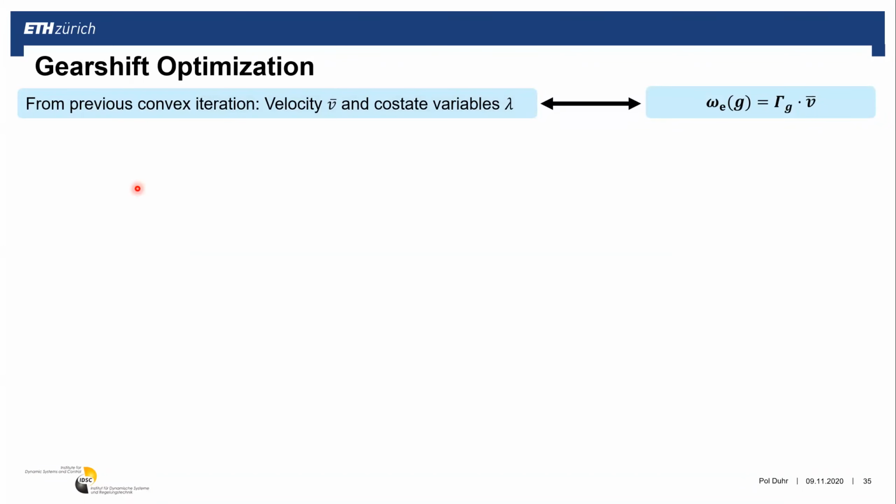Now for the gearshift optimization, we assume that from the previous iteration of the convex energy management problem, we have the velocity profile V bar and the co-state variables at our disposal, which means that for each possible gear choice G at a certain track location, we can compute the engine speed that would result with this gear choice as gamma G times the velocity.